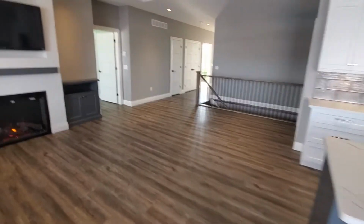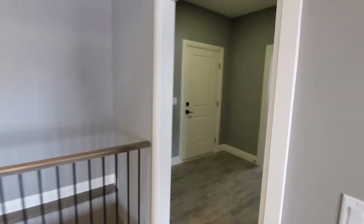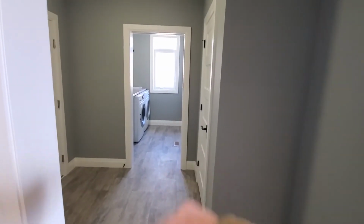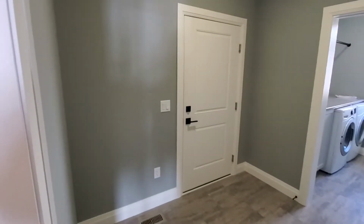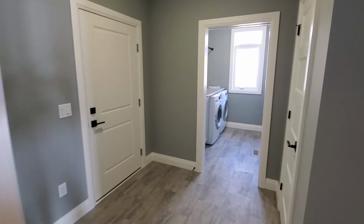And then where can I take you beyond this? So I'll maybe just take you back in here to the mudroom. So this is the mudroom area. We've got a closet right here, a little area here where you could have a bench or whatever. So pretty simple mudroom area there. That goes to the garage, which I'll show you in just a minute.